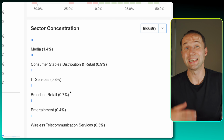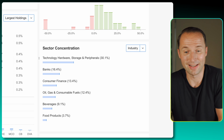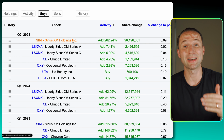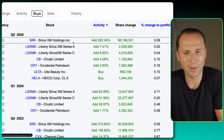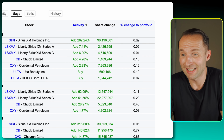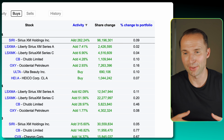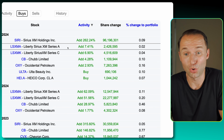The money right now seems to be really concentrated in tech. So that's his biggest position, obviously due to his Apple holding, which is still a major part of his portfolio. And here we see some of the buys that he actually did make in the last quarter. And yeah, again, I'm not familiar with most of them, to be honest. Sirius XM holdings he added, but still as a total percentage to his portfolio, these are really small numbers, even though activity looks big. Since it's a small part of his portfolio, it looks bigger than it actually is. In general, he hasn't really added too much.